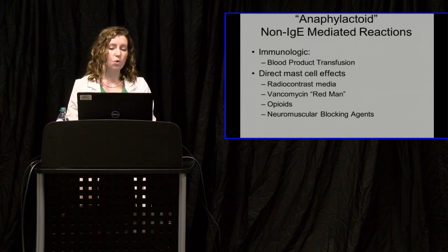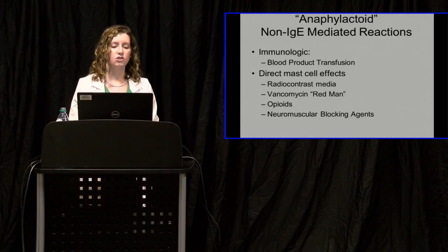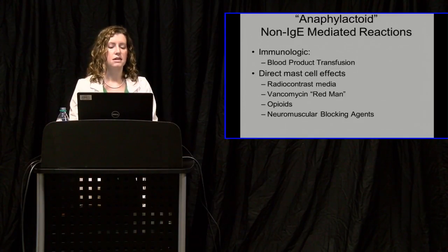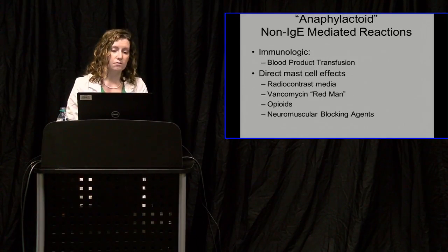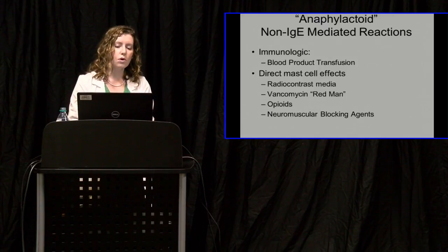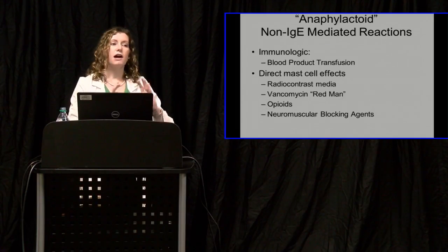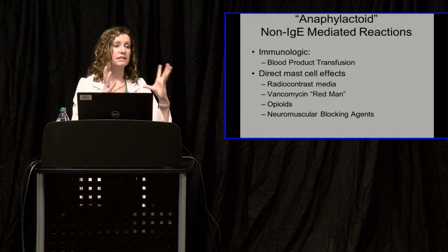The anaphylactoid, this term has fallen a little bit out of favor, but it describes the non-IgE mediated reactions. They don't go through that mast cell, the IgE molecule, and the breaking open with histamine. They can be immunologic, like a blood product transfusion, which is, again, based in the immune system, just not IgE. Or there are a number of things that have a direct mast cell effect. So it's not IgE mediated, but they can contact the mast cell directly and cause it to break open and release histamine and all these things.